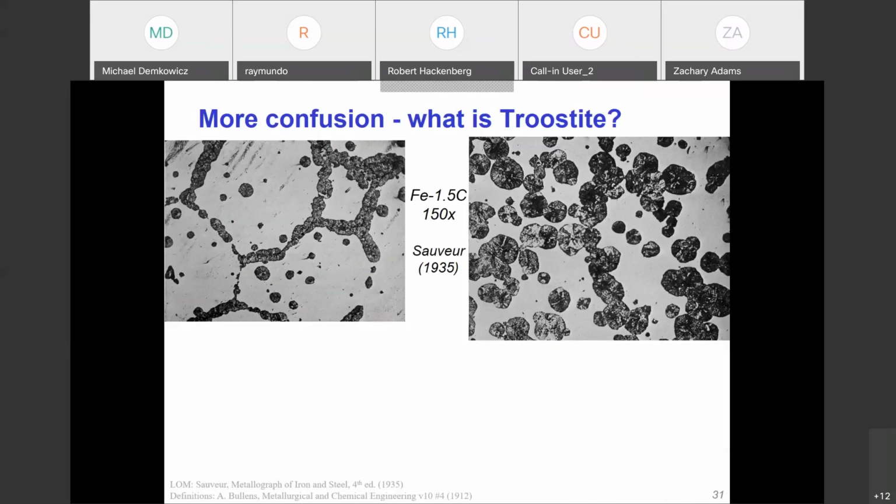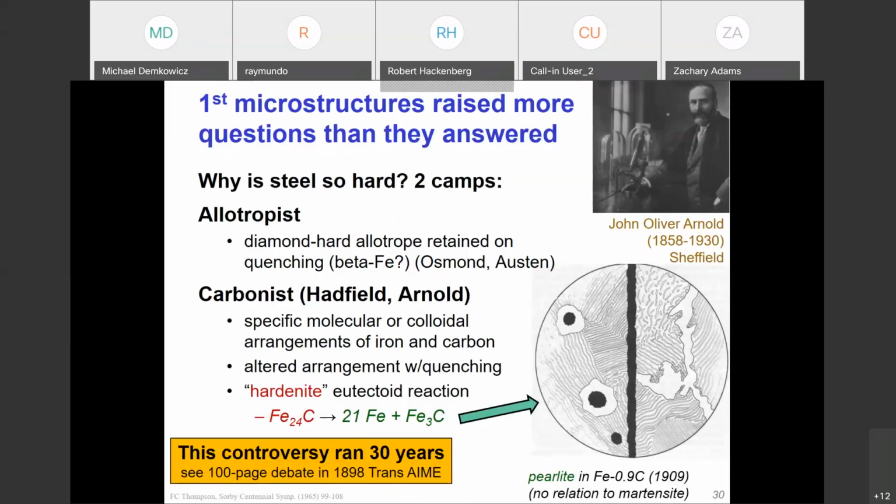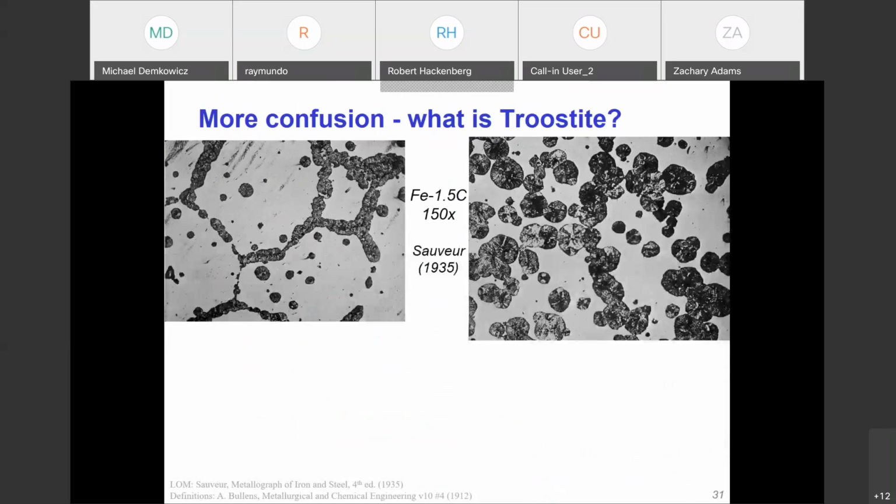I encourage you to look this up also. Do you find this in your textbooks today? Probably not. And part of the reason is they named things without understanding the internal structure. Nowadays, I look at this and I see a prior austenite grain boundary. Here's your austenite grain, and here's a bunch of perlite nodules growing out. But the problem is you can't see the lamellae inside the perlite. Compare that with this previous picture from Arnold. This is a much slower cooled perlite where you can see it by light optical. But for a lot of perlites, you simply can't resolve the lamellae.